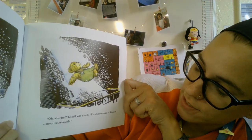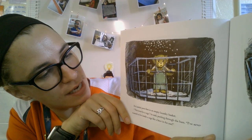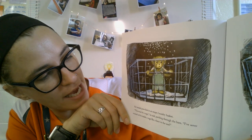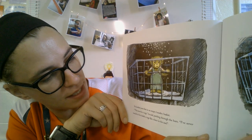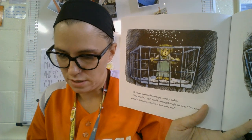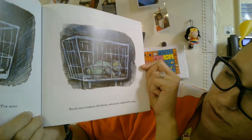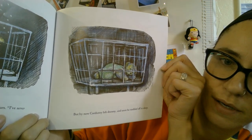"Oh, what fun," he said with a smile. "I've always wanted to ski down a steep mountainside." So he's still having fun with it. That's kind of nice. He landed paws first in an empty laundry basket. "This must be a cage," he said, peeking through the bars. "I've never wanted to live inside a cage like a bear in the zoo." He's not so happy now. But by now, Corduroy felt drowsy and soon he nodded off to sleep. So drowsy means tired.